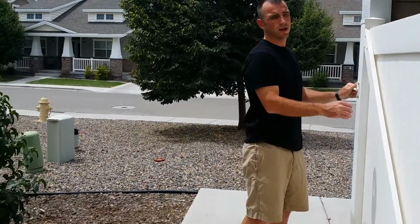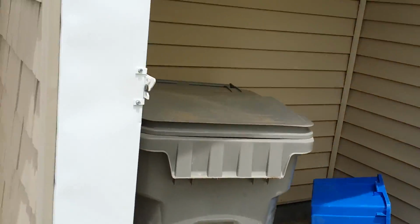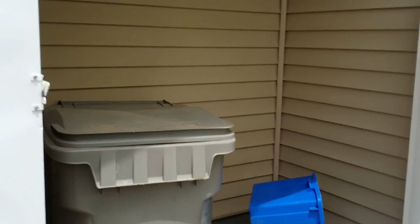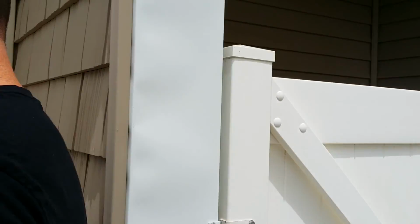Could kind of use this as a shed, but it's got the trash cans in it, so I don't really know. Or the trash can and the recycle bin. I mean, I'm sure we'll put a couple things in there, but I don't want to really fill it up too bad, or maybe we'll put the trash can in the back. I don't know what we'll do. Figure it out. But that's it. That's the whole house. Inside, outside.